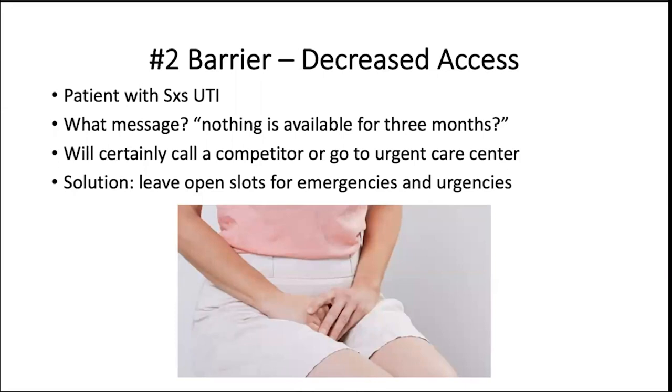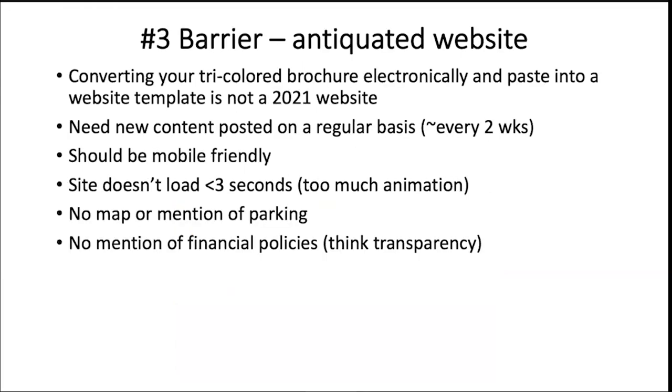Barrier number two, having patients have difficulty getting access to the practice. Just imagine a patient with symptomatic urinary tract infection receives the message that nothing is available for weeks or months. You can be sure that she will be calling a competitor or going to an urgent care center for her urologic care. One of the solutions is to leave open slots every day for emergencies and urgencies.